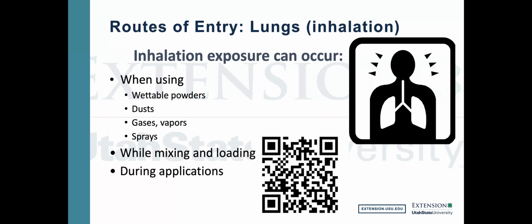A second route of entry is through your lungs, and that's just inhalation. Inhalation exposure can occur when you're using wettable powders, dust, gases, vapors, or sprays, and while you're mixing and loading or during applications. Ultimately, while you're using a pesticide, inhalation exposures are possible. When working with dusts, you want to be extra cautious, because they're usually in a fairly concentrated form and they're a very light powdery substance, so they can very easily kick up into the air and end up inhaled.